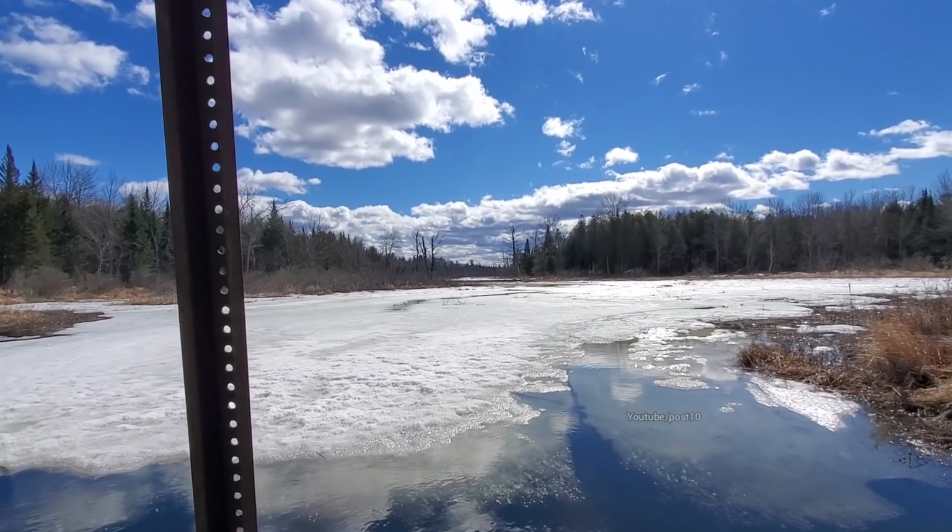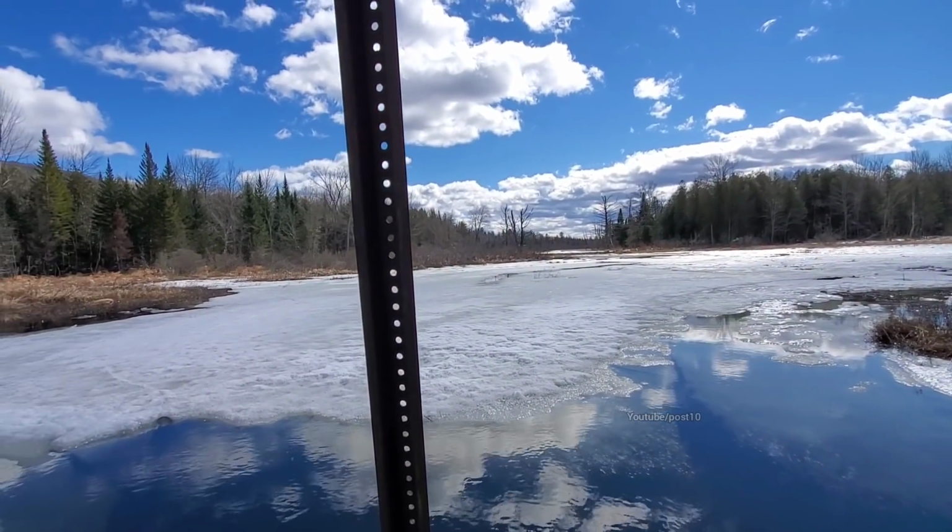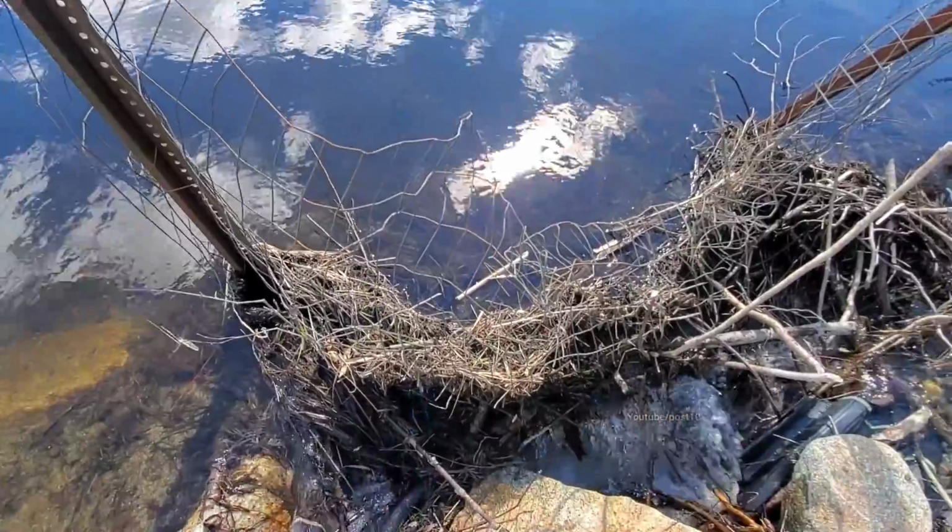And also, it's spring. This is on its way out melting. It's pretty warm today. Let's get this thing out. This will be best done by hand.